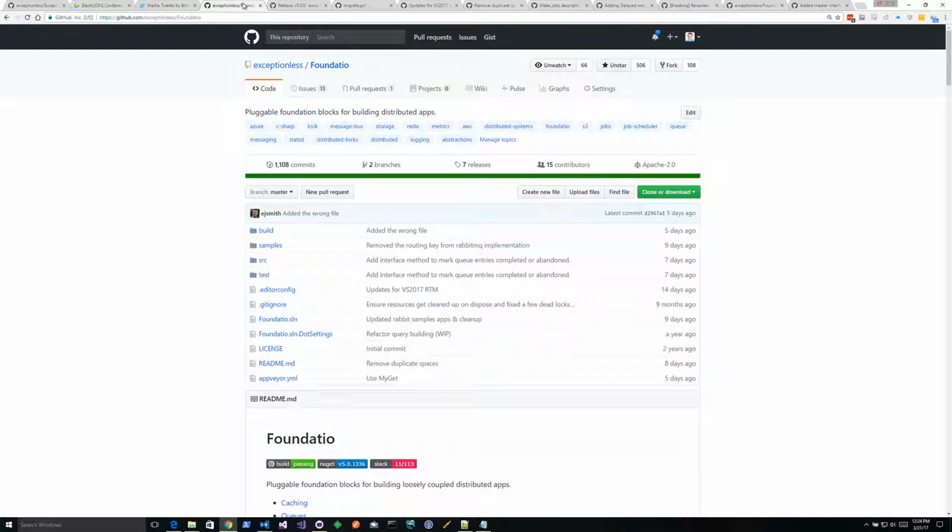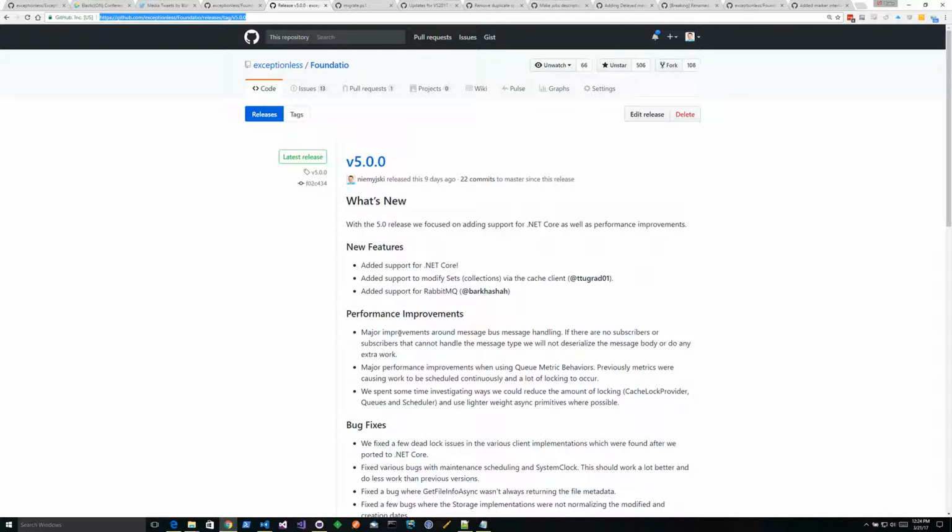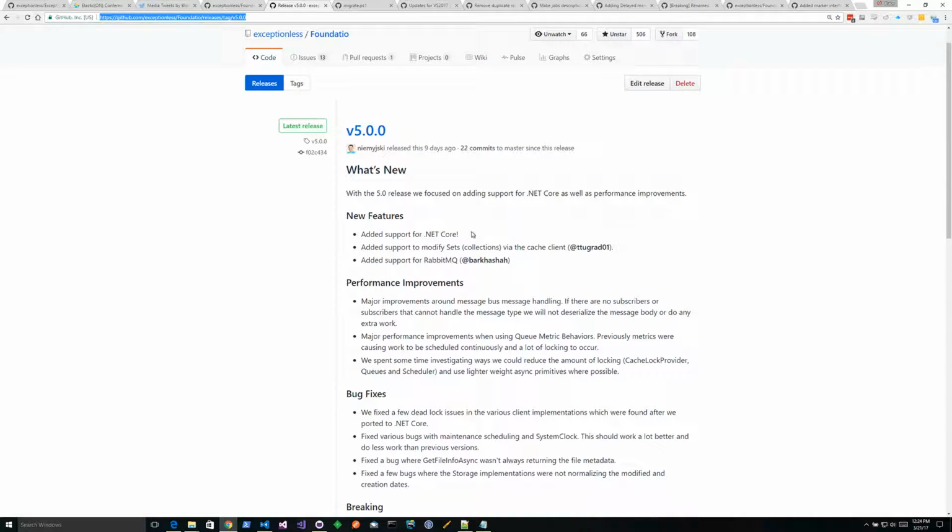So on to Foundatio, we had a pretty big week here. One of the biggest things that we did is, I don't know if you noticed this, but we released 5.0. So we finalized .NET Core support and made a ton of performance improvements. It's been a while since we made a release, and this was a pretty big one. So check it out. Some of the key takeaways is, we added .NET Core support, and that's production ready.